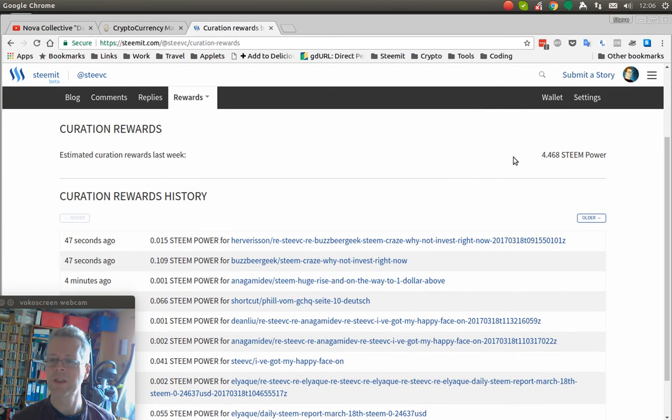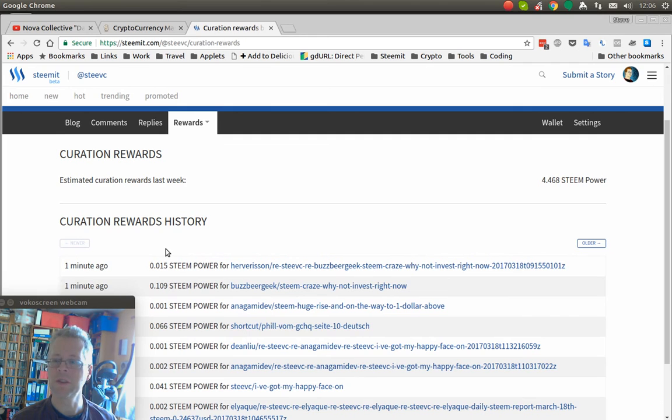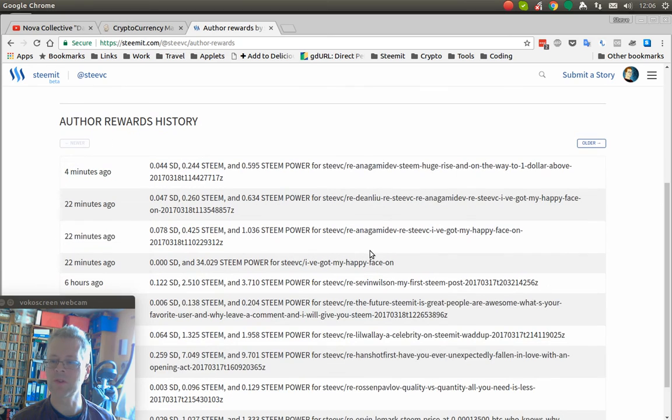I don't think this figure's actually for the whole week, so it says 4.5 Steam, but you see it's small amounts per post. Other people would be getting a lot more because I hold a few thousand Steam Power, other people have millions, and the way it works, they will get a lot more, but they've invested in this site. You also see my author rewards, so this is what I've got for posts and comments. So it's split between these 3 different currencies, but it's basically money, and you can spend it.